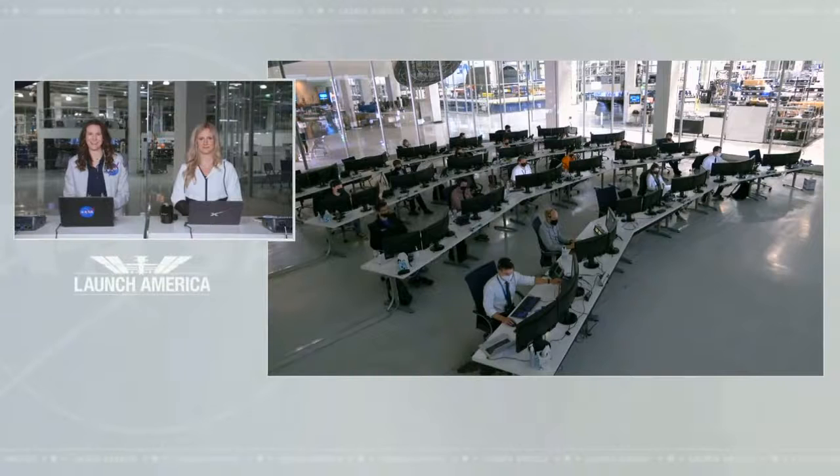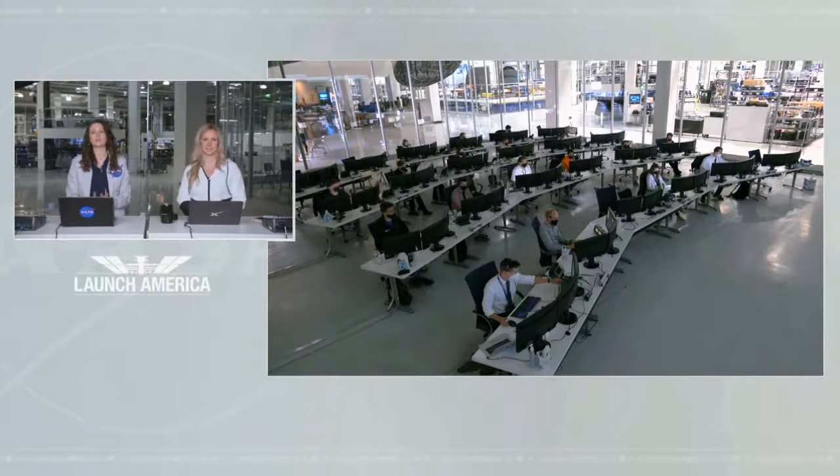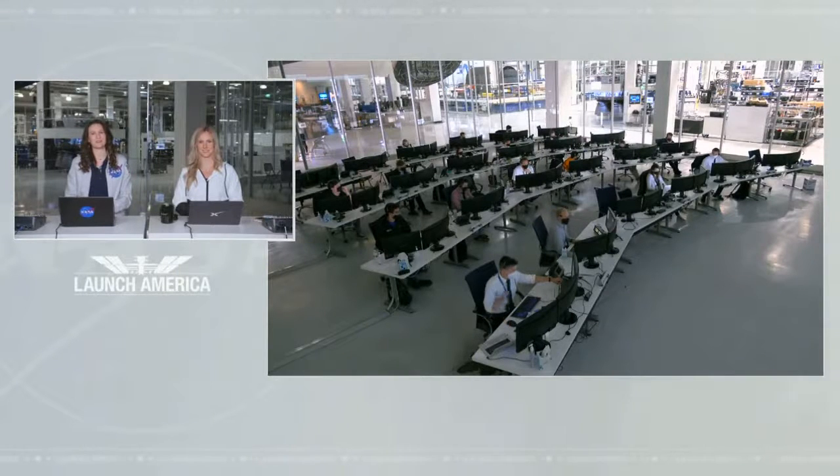For the last 9 years, Americans have launched to the International Space Station on Russian Soyuz rockets. The Roscosmos Agency is a critical partner of ours in low Earth orbit. And to give his thoughts on this new era is cosmonaut and now Director of Human Spaceflight at Roscosmos, Sergei Krikalev.